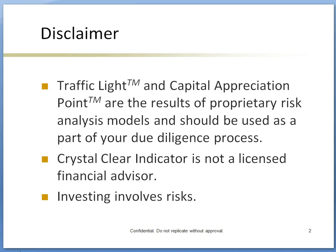Prior to going into the detail of the presentation, here is the disclaimer. Traffic light and capital appreciation point are the results of a proprietary risk analysis model and should be used as a part of your due diligence process. Crystal Clear Indicator is not a licensed financial advisor.